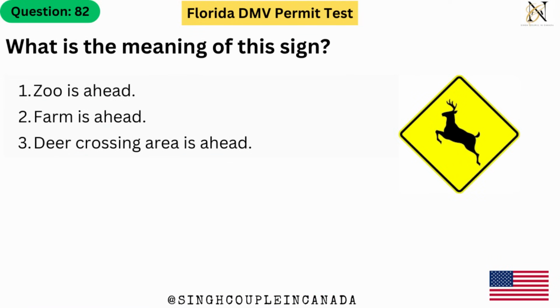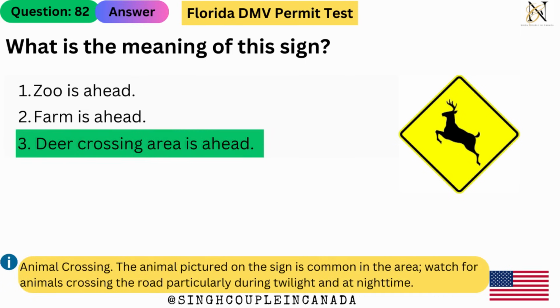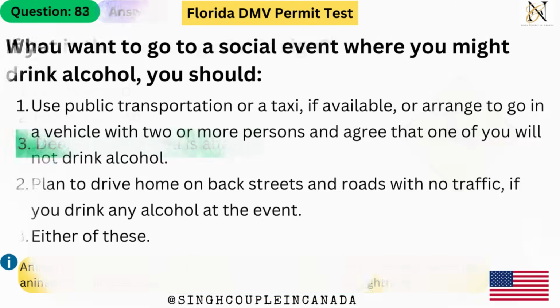What is the meaning of this sign? 1. Zoo is ahead. 2. Farm is ahead. 3. Deer crossing area is ahead. The answer is 3. Deer crossing area is ahead. Animal crossing. The animal pictured on the sign is common in the area. Watch for animals crossing the road, particularly during twilight and at nighttime.